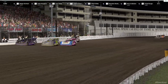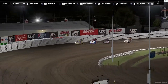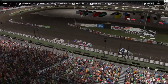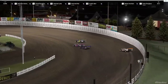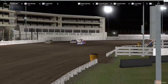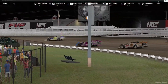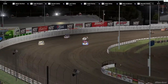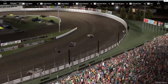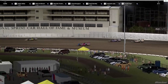Harrison looking to go back to the lead. Daniel Collins going to be making a bid for the point here. Oh, a double slider. Oh, Collins in the back of the 96. I think Daniel Collins might not be a little happy there with the move by Tyler. No, a little bit of damage on the left front nose piece there, the 26. That is going to hurt here at such an aero-dependent track. That little bit of damage to that filler piece, right where it meets the bat wing, is going to definitely hurt the aero of that car.